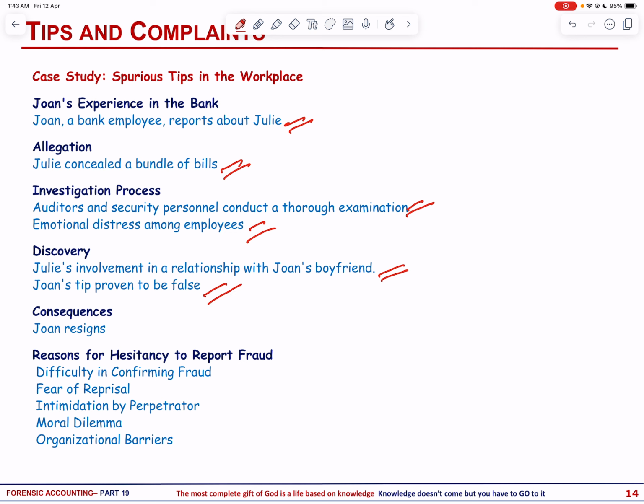Subsequently, John chose to resign from her position, and due to the sensitive nature of the situation involving a personal relationship, the branch manager opted not to disclose the true reason behind the investigation to all employees. This illustration highlights the importance of verifying the credibility of tips before initiating investigations, the impact of false allegations on workplace dynamics and employee morale, and the need for clear communication and transparency in handling sensitive issues.